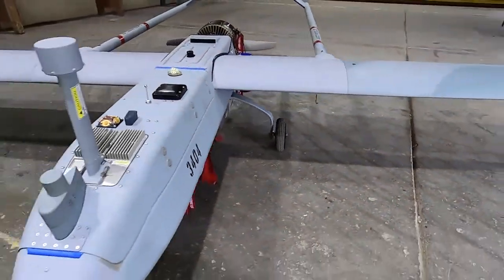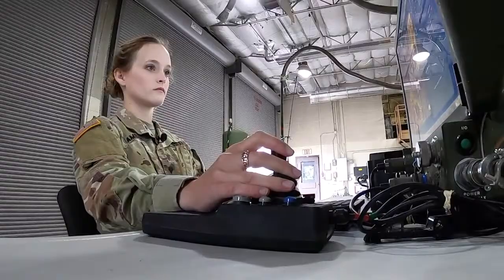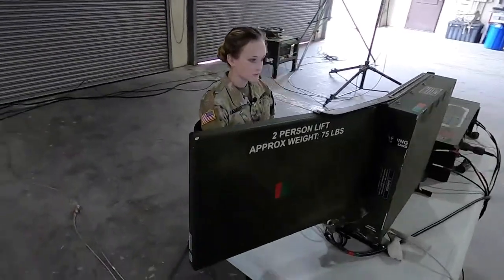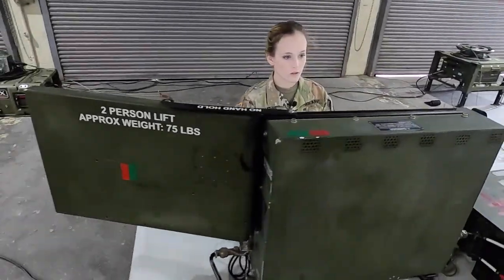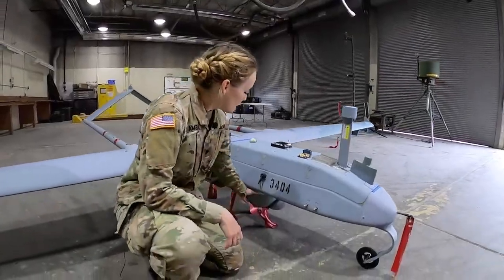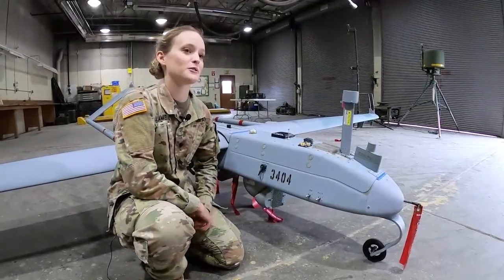I joined the Army because I was really interested in unmanned aviation, and there are not that many jobs where you can do that to the level that we do in the Army. I think what I love most about my job is that it's always challenging. You have to be able to react at a moment's notice to any changes in the aircraft and be able to potentially land it right away. This is the Shadow, and one of the coolest things we can do with the Shadow is based on the camera down here. This camera allows us to get a lot of information from up in the air that is super helpful to the troops on ground.